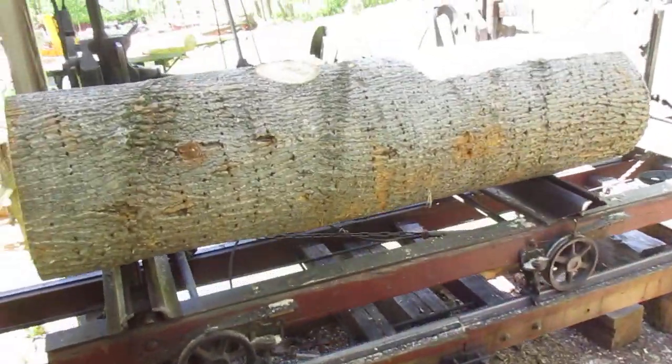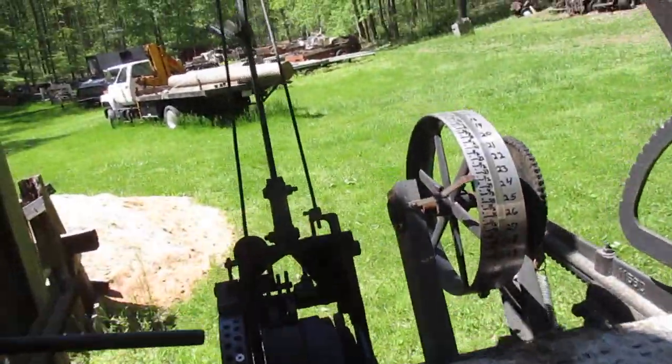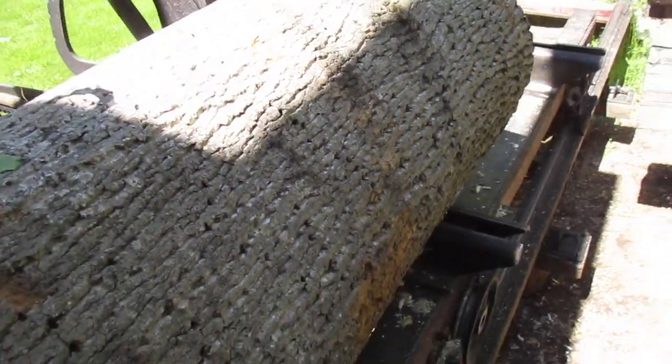But here's the log. I had to give it a sex change. It was a boy, now it's a girl. And there's another big one. I don't know if you can see it with the camera. There was a real big one over here. So we just changed the sex of the log.